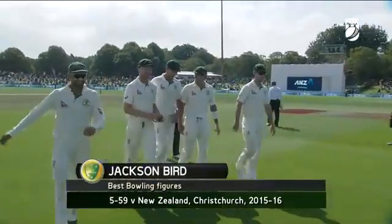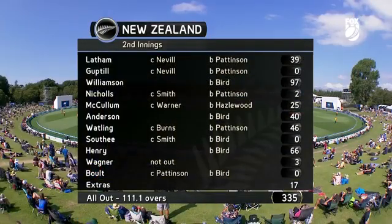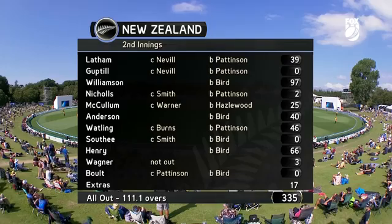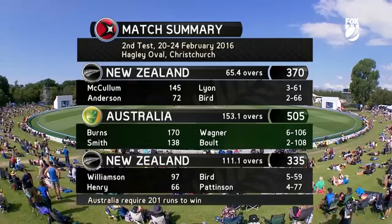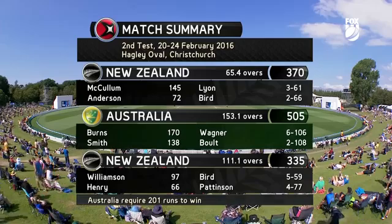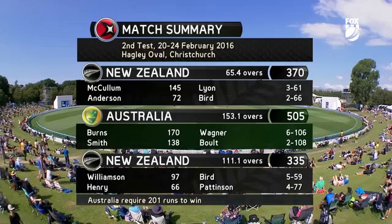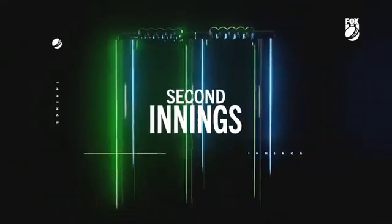Sure, he'll raise the ball and lead the team off. Southee and also Corey Anderson. And then on top of that, BJ Watling and also Matt Henry as well. And that's given New Zealand a healthy lead of 200. That is the chance that New Zealand have left themselves. Australia still favourites. It's a good pitch. They get through the early onslaught, you'd back them. But they've taken this game, New Zealand. They're going to take it into the last day.